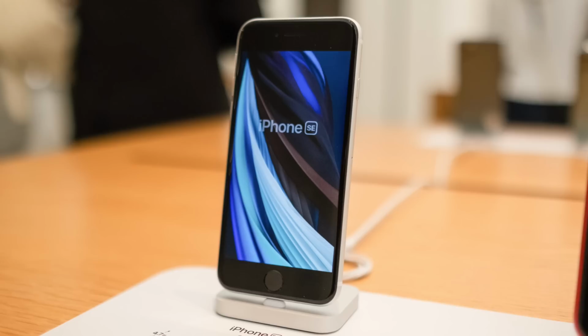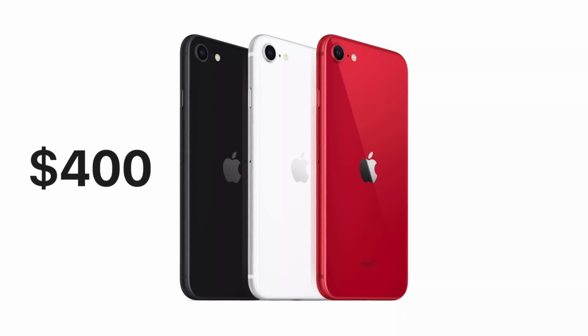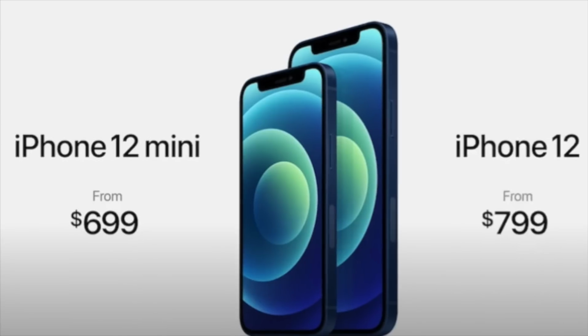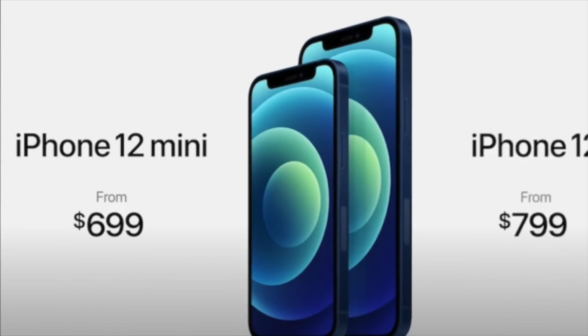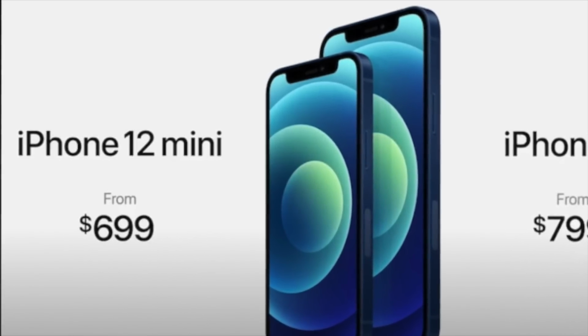But those aren't the reasons why people buy the SE. The reason is its mouth-watering $400 price tag that's rarely seen in the smartphone industry today. But the 12 mini's $700 starting price just didn't turn heads. For most, it was a matter of Apple asking more for less.